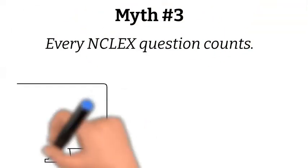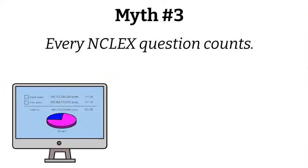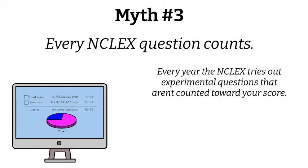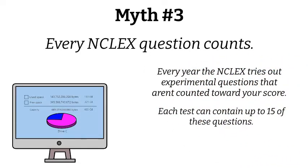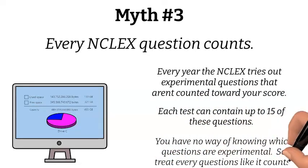Okay, moving on to the next one. Every NCLEX question counts. Well, that totally makes sense, right? But this is only partially true. Every year, the NCLEX tries out up to 15 experimental questions that are not counted toward your score. Well, that sounds like great news, right? That's 15 questions that you can get wrong. Not really. The caveat is that you have no idea which of the questions are the experimental questions. So you have to treat every question as if it counts.